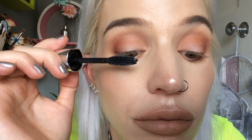I'm so excited. I'm rooting for this mascara to be fabulous, but not so fabulous, because I love my Lash Princess, and the Lash Princess is way cheaper, so there's that.